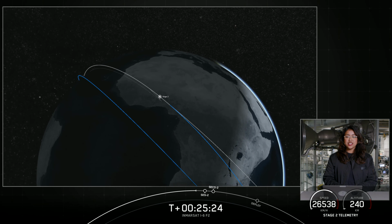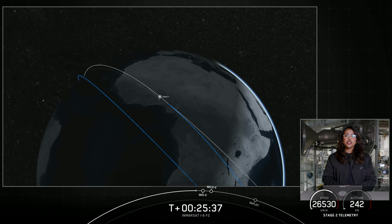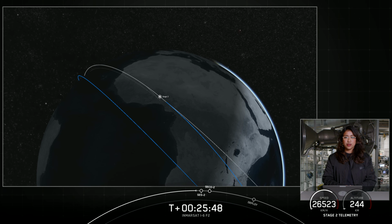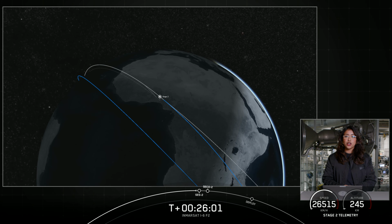Welcome back to the webcast of our Falcon 9 mission carrying Inmarsat's I-6 F2 payload. If you're just joining us now, we've had a nominal mission so far. Falcon 9 launched at 10:59 Eastern from Space Launch Complex 40 in Cape Canaveral, Florida. We have successfully recovered the first stage back on our drone ship tonight, which marks the overall third landing for this particular booster and the 173rd overall landing of an orbital-class rocket. While all that was happening, the second stage has completed its first burn, taking Inmarsat's I-6 F2 payload into its initial parking orbit.